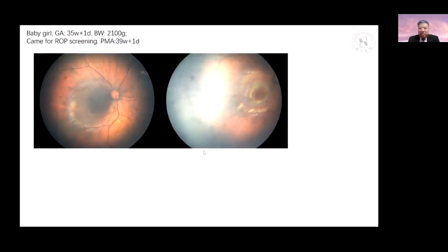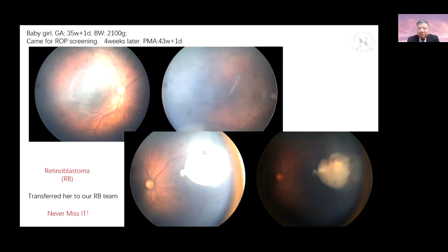A baby girl came to us for ROP screening. We noticed something unusual. Upon examining the periphery, we found vitreous opacity with possible retinal lesions and asked the parents to return in 4 weeks. The vessels appeared normal, but the retinal mass grew and became solid. It was retinoblastoma, RB, and we have a specialized team to handle RB cases. She was transferred to our RB team. We should never miss this kind of lesion.